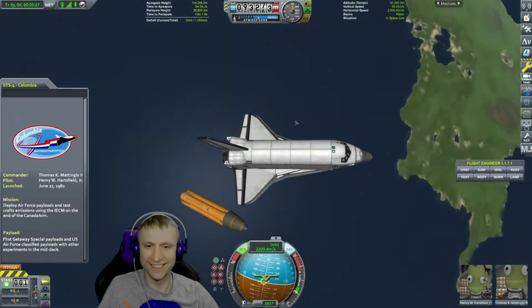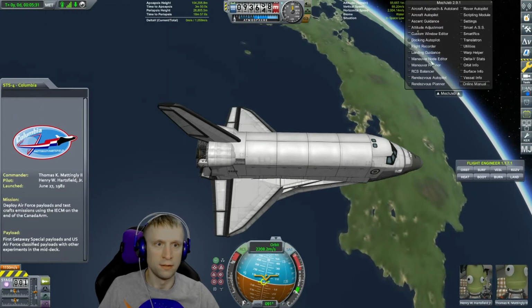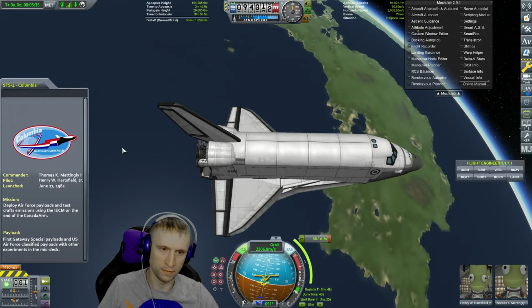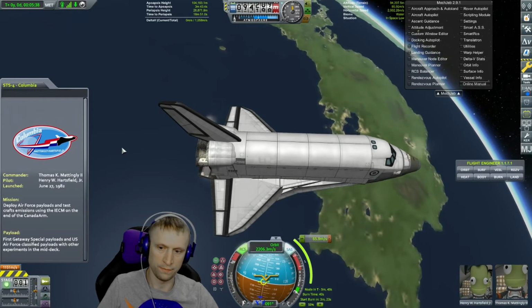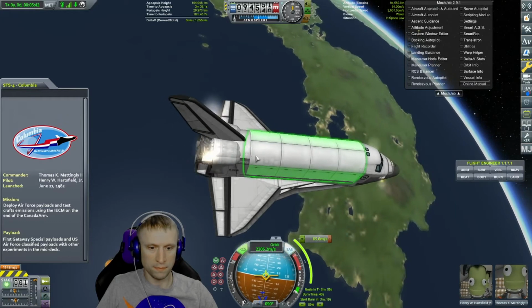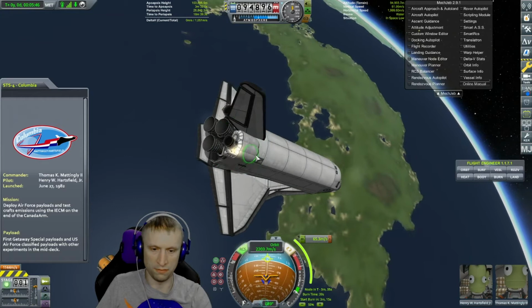Love this process. Okay. Get our orbital insertion maneuver planned. Done. Bye, ET. So, 40-second burn. Starts in 3 minutes 15 seconds.